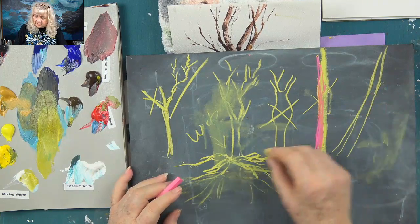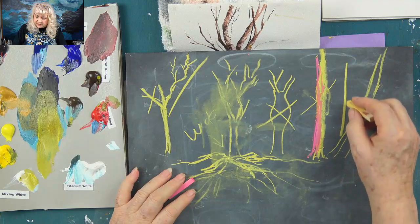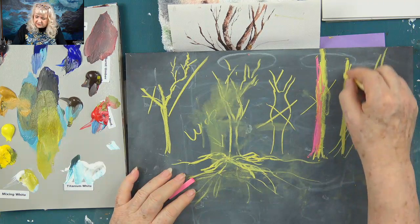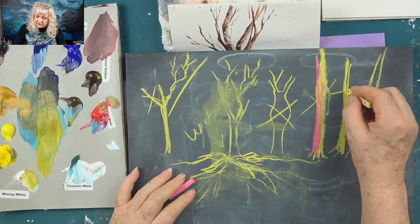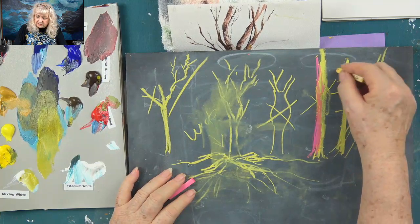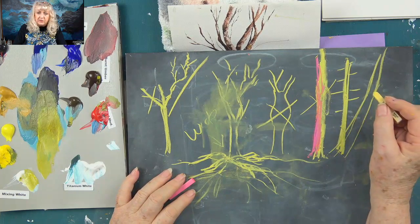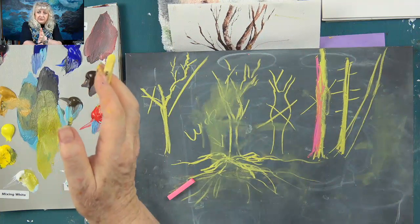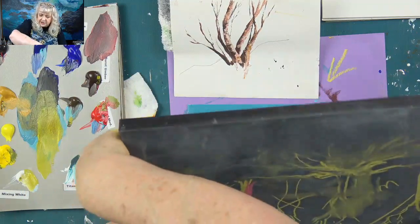Now the last one I think is kind of important. If you've got a tree like this, what do you do about the branches? They aren't like a coat rack. What do you do about the branch that's looking right at you, the one that's coming right at you? How do you draw that in? Well, let's just turn this upside down and talk about it.